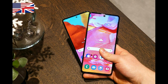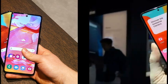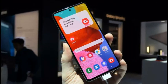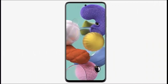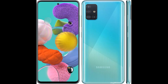with Galaxy A51. We get four color options to choose from, the first one being pink, second blue, white and black. So should you buy the A51? Yes, it is a good phone and a nice value for money smartphone from Samsung.